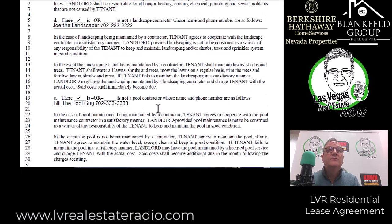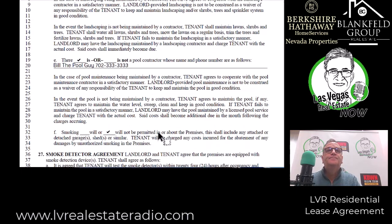There's a pool guy here. He'll be maintaining the pool. Again, you have to create access for this pool person to get in there, and you have to make sure that the equipment is running as it needs to run. Don't shut it down. If a pool starts to turn green and it's discovered that it's because the tenant turned off the pumps, the tenant's going to be responsible for cleaning up the pool, and perhaps refilling the pool and all of those things. So don't do that. Make sure you cooperate with these vendors who are coming on property.